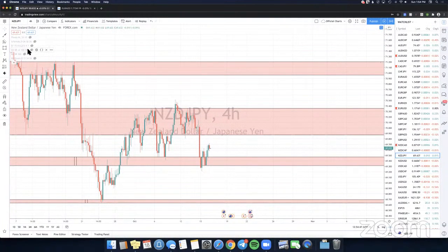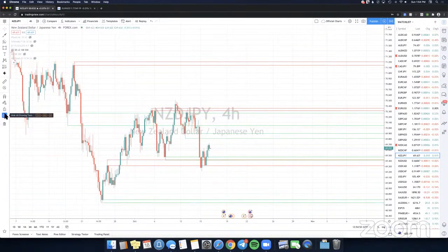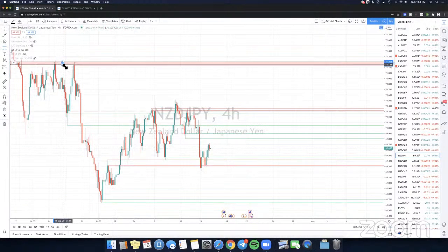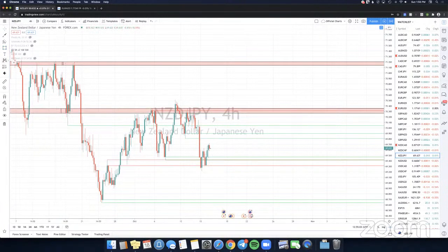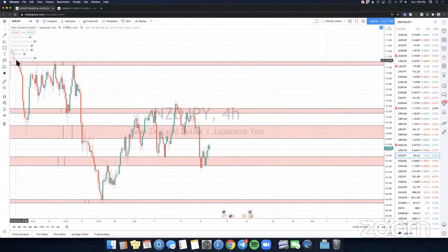Here's NJ right here. Let me check out these zones. So it looks like, let me just redraw these because it's kind of messy. All right, cool. So we got these zones all lined up right here. Hide the indicator. Okay, this upper zone right here is going to be 69.808. This lower zone right here is going to be 69.474.